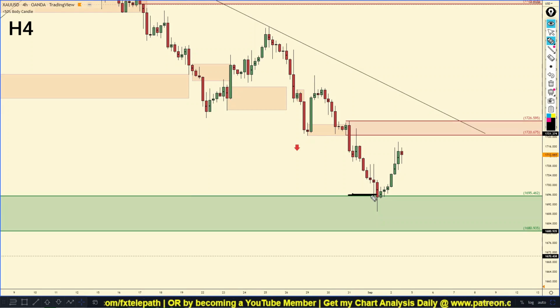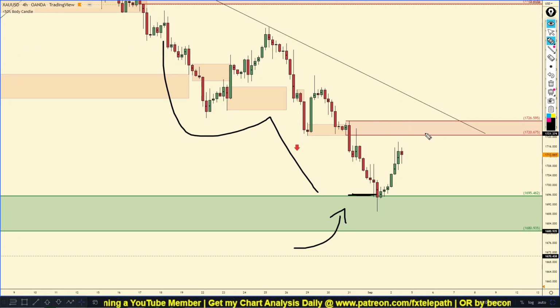I did get a 3-to-1 right around down there. I took my profit right before this demand zone. So overall, it was a good trade with that 4-hour downtrend as well. A little bit of a risky trade, not the best looking zone or arrival back in, but at the end of the day, I did take it and I'm happy with the trade.